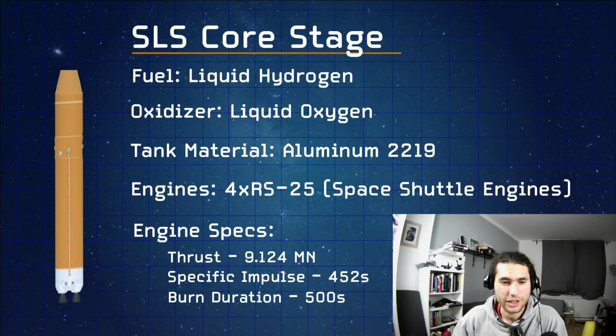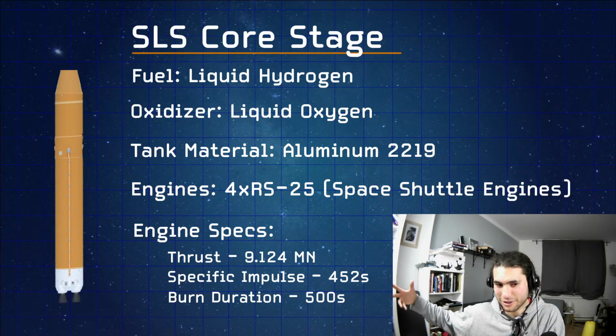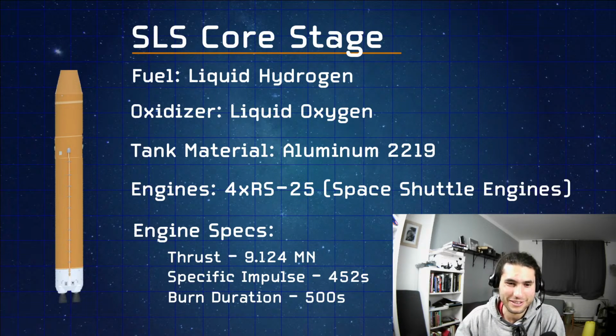The engines that are powering this core stage are the same space shuttle engines, the RS-25 engines. They're literally the same engines that were powering the space shuttle, because they would reuse the space shuttles, so the engines would always get reused. So they've basically just taken all the engines that were being used for the space shuttles, and they're going to be using them on this SLS rocket, which is actually a bit unfortunate because they're not reusing this core stage. So this will be the final march for those engines that would deliver space shuttles into orbit on a regular basis. This will be the last mission that they fly as they do their death dive into the Atlantic Ocean. So in a way, it's kind of a little bit sad if you are a fan of reusability.